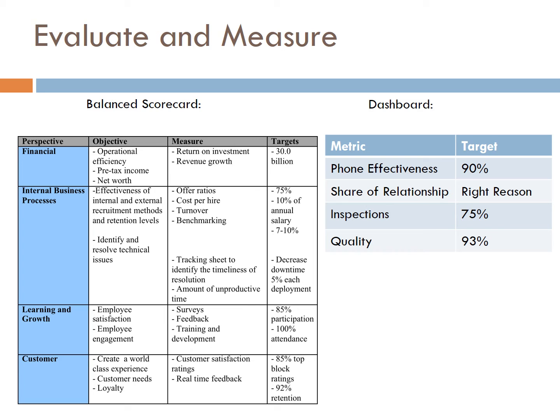The two ways we are going to do that is through our balanced scorecard and our dashboard. The balanced scorecard is a strategic perspective that assesses multiple categories that collectively contribute to the financial success and sustainability of the organization. And as you see, there are 4 perspectives along with the objectives, how we're going to measure, and what our targets are going to be.